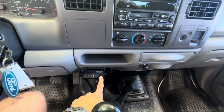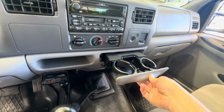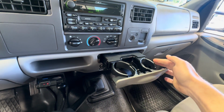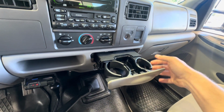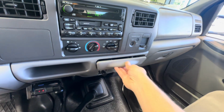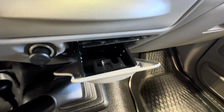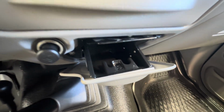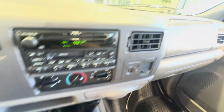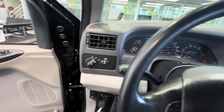We got trailer brakes already there. There's your cup holders. Nothing broken. Cigarette lighter. Here's the ashtray. Never been used. 100% non-smoker. Take a look at the plastics and the dash on the inside. There's no scuffs, no discoloring, no cracks at all.